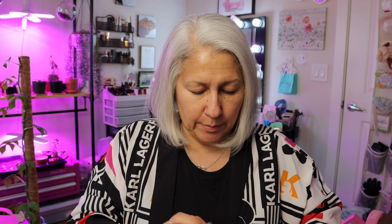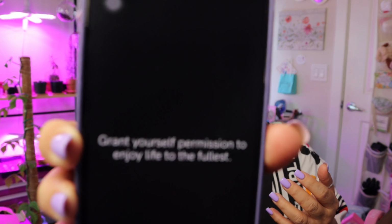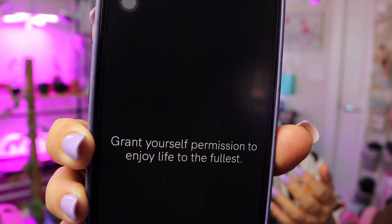And before we jump in to see what's in here, let's do an affirmation for the day, okay? I'm gonna change the background to black because I can't see. Sometimes the designs are so bright and the lettering's white and I'm like, what the heck? Okay, here we go. It's a short one. It's in focus, I can tell. And it says, grant yourself permission to enjoy life to the fullest. Boy, I needed that one. Grant yourself permission to enjoy life to the fullest.